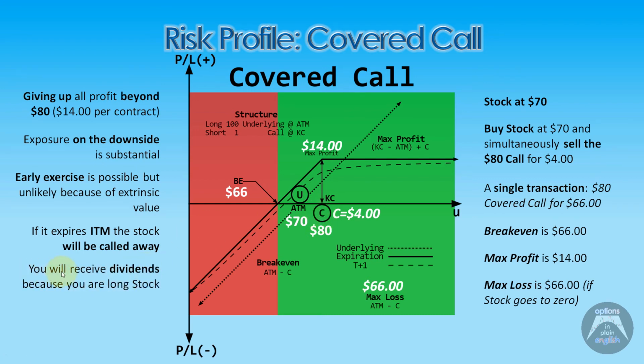Something I already mentioned, you will receive dividends because you are long stock. So it doesn't matter that you have a short call here covering your long stock, you will receive those dividends. That's part of the income. That's going to be part of the income stream for this particular position.